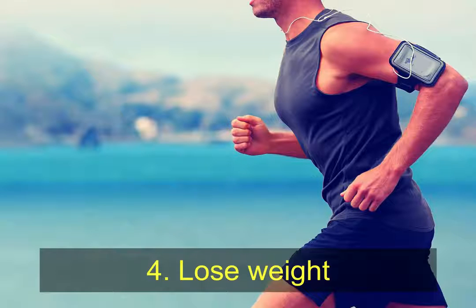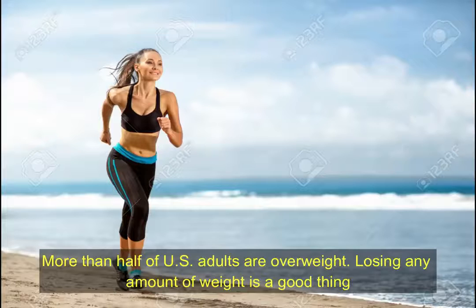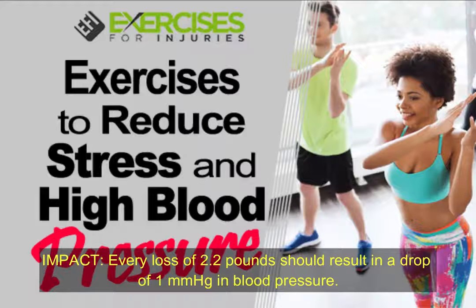4. Lose weight. Excess weight increases the likelihood of developing high blood pressure. More than half of US adults are overweight. Losing any amount of weight is a good thing. Impact: every loss of 2.2 pounds should result in a drop of 1 mmHg in blood pressure.